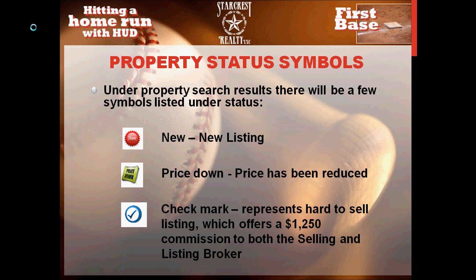Another one you need to be aware of is the check mark. Now, a lot of these HUD properties, or not a lot, but some, will be in that lower price point range, below $40,000, that would represent a commission of less than $1,250 at 3%. HUD is going to designate a portion of those as hard to sell and offer a minimum $1,250 commission. So I have personally sold a property that was less than $15,000, but it did have a $1,250 commission. So that's kind of a nice side benefit if you're working hard to sell all of those properties.